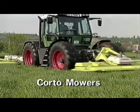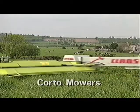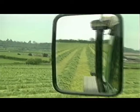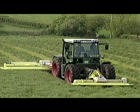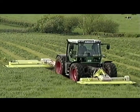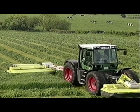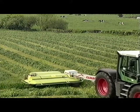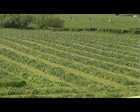This combination of trailed and front-mounted Corto mower, both with conditioners, is making a big 19 feet cut, leaving 2 well-shaped conditioned swaths. It's the ideal contractor's machine, capable of outputs of up to 15 acres an hour, but you'll find that the strength of construction and the design of the mower's drums is similar throughout the range, from the smaller mounted machines to the larger trailed models.